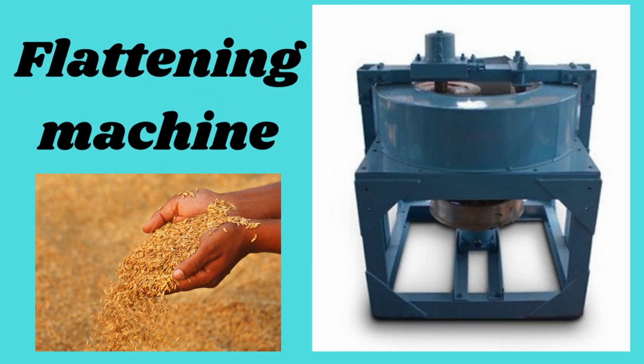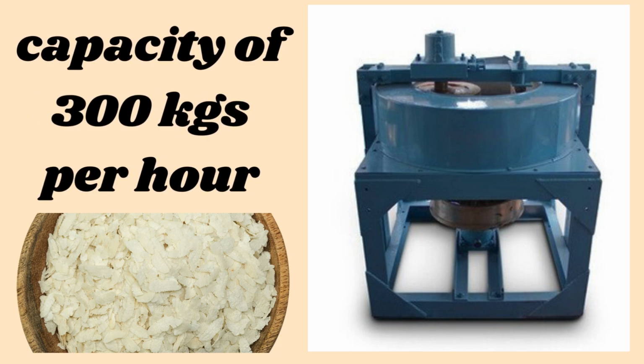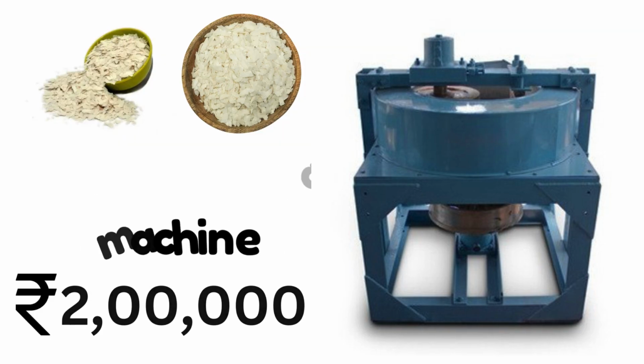Then you will need a flattening machine. It presses roasted paddy through rollers to form thin flakes of Poha, ideally with a capacity of 300 kgs per hour, which should cost around 2 lakh rupees.